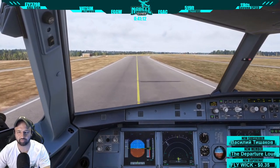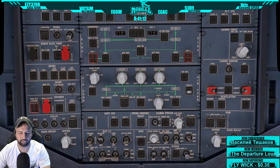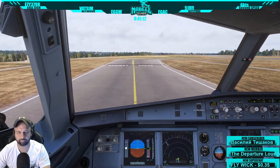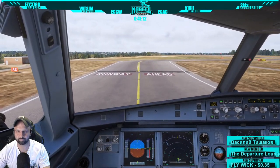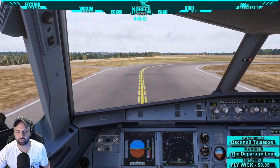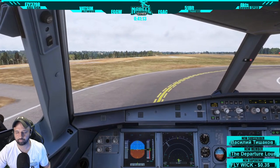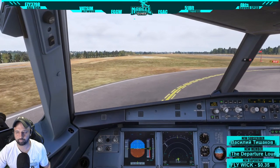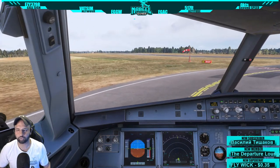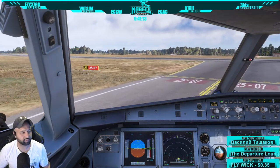Thrust can go to idle. Gonna get landing lights on, strobes on, runway turn offs on. Lucid traffic, easy 379 Romeo, backtracking runway 25 via Alpha 1. Alright, let's backtrack on this son of a gun.